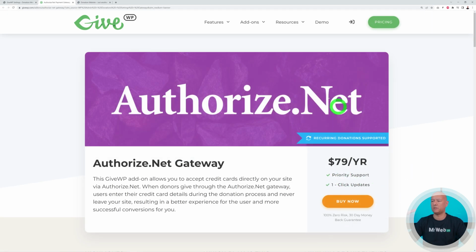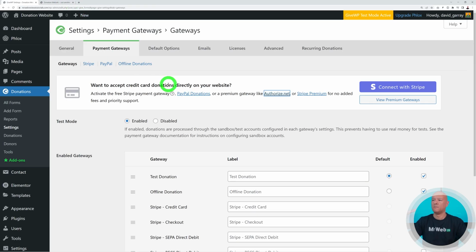This is a paid add-on. As you can see here, this one is $79 per year. So if you use that, unfortunately, you'll have to pay a premium for this. Otherwise, you can use Stripe and PayPal free of charge. This is built in, okay?